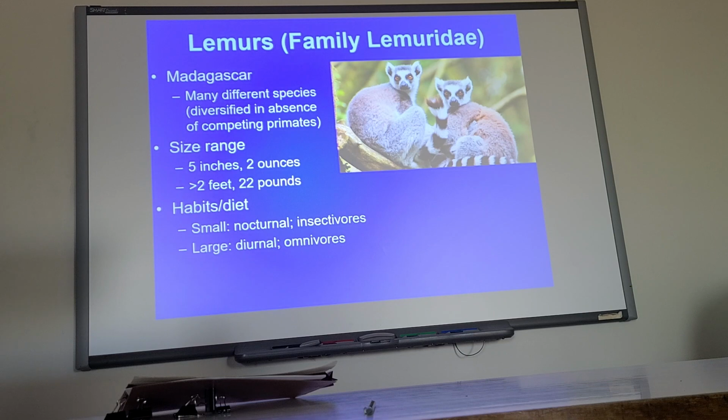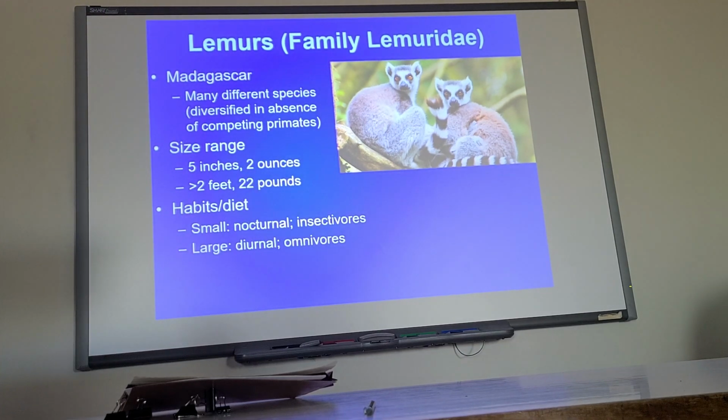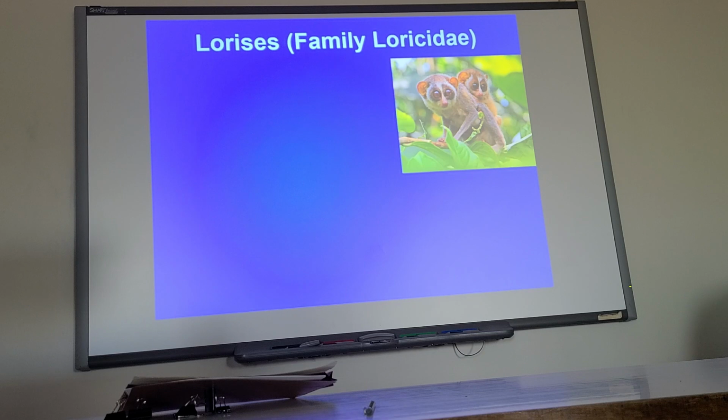The small ones that are nocturnal tend to be insectivores. The larger ones tend to be diurnal, and they're more omnivorous. They'll eat all sorts of things. Most are arboreal in this group, and some use large social groups.